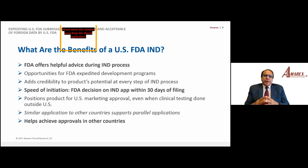Obviously, there are other things that come with having a US FDA IND, such as opportunities that help you expedite the program. What do I mean by expediting the program? I will let you know a little bit more. There are approaches that the FDA has to help expedite programs. Also, because you are taking advantage of an unbiased, quote unquote, third party, it adds credibility to the submission. In addition, with the US FDA, compared to other regulators, there are 30 days from the time that you submit your IND till the time that the FDA has to respond to you. If there is no response, that means you can start your trial. We call it safe to proceed.